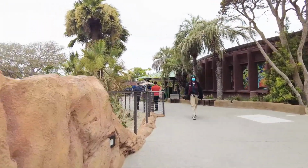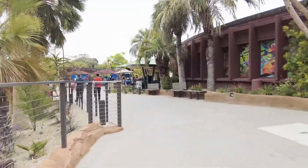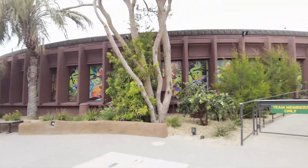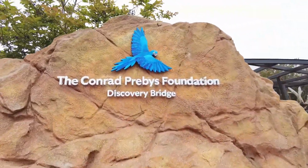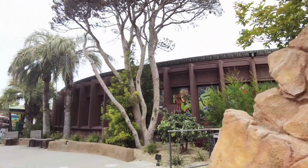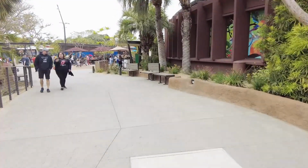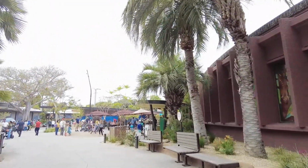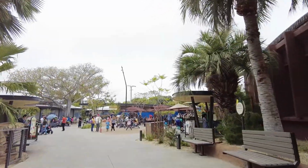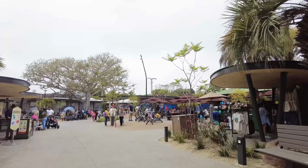Now, as you head back to the beginning area of the Explorers Base Camp, you are going to see an area for face painting. There's more jungle gym and activities for kids to play around and just enjoy themselves. There's a lot of seating areas for families. And overall, this is a massive space. It is 1,000 times better than what they had before.